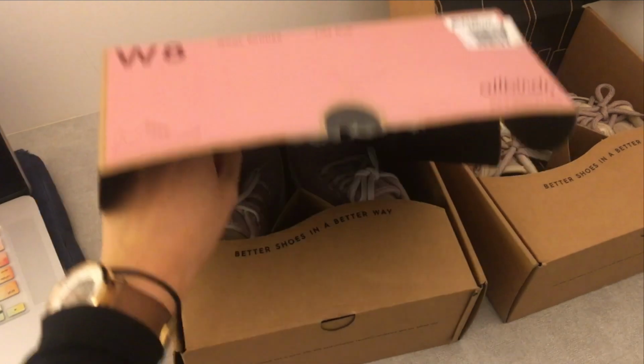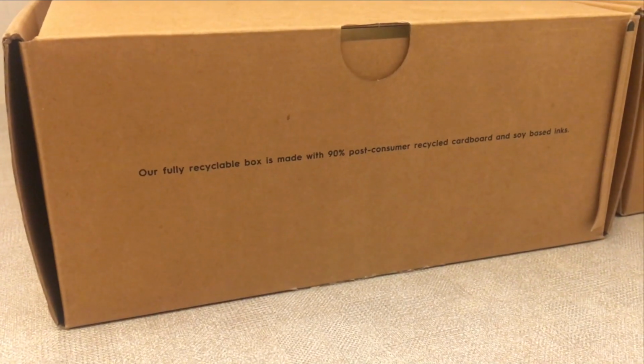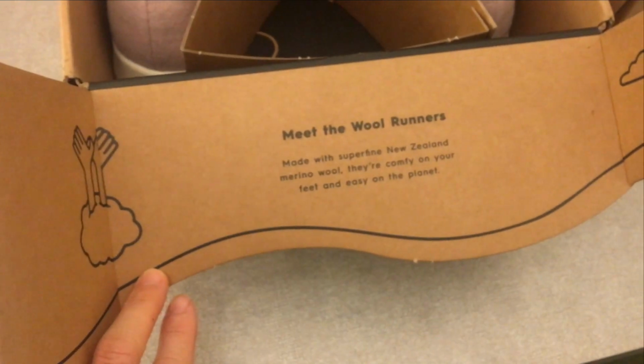I have to say here and now that AllBirds is one of the most comfortable shoes that I have ever worn. It feels like you're wearing a very poofy sock in a cloud. And as you guys saw in my last review, not only do I pay attention to what products are made of, but also how they're packaged. And AllBirds packages their shoes in 90% recycled material.